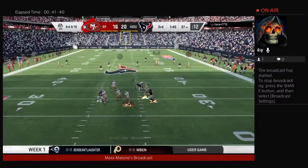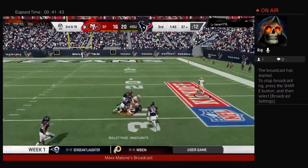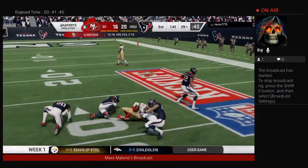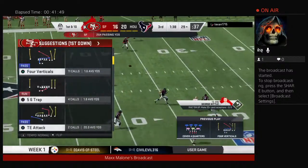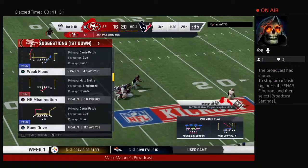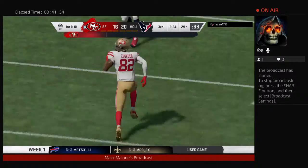Now Watson operating from the gun. Airing one, and that's caught inside the 30. And he'll go down, but not before getting this inside the 30. They chalk that one up as a gain of 34 on 3rd down. San Francisco.